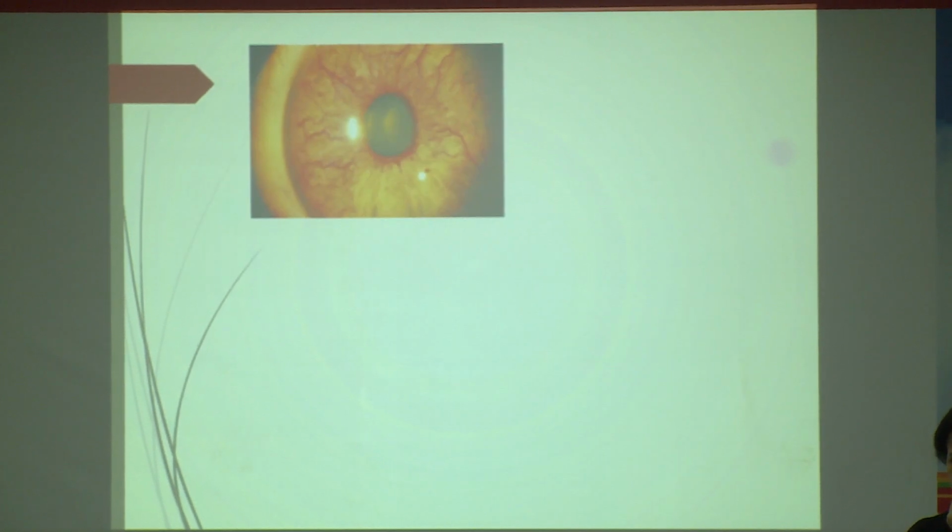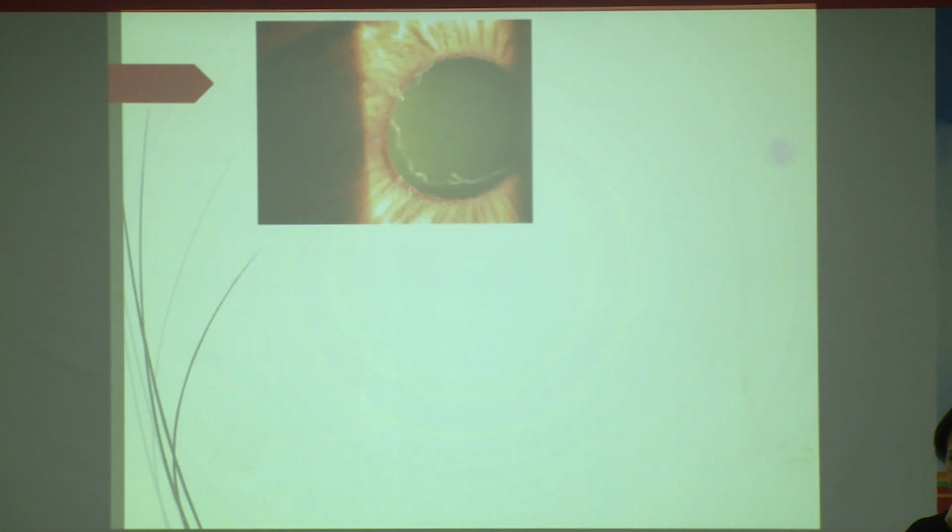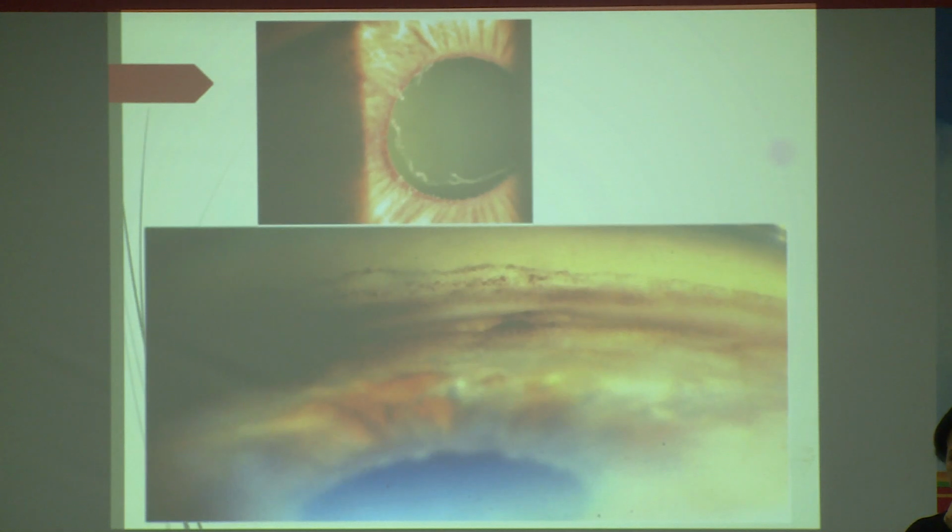So if you see something like this, very florid neovascularization of the iris, I think the time is up. I'll just conclude. And one more minute. One more minute is right there with you. So there are new vessels in the angle. That's called NVA. And if you see something like this, and a grossly pigmented angle, the diagnosis of pseudoexfoliation is made.